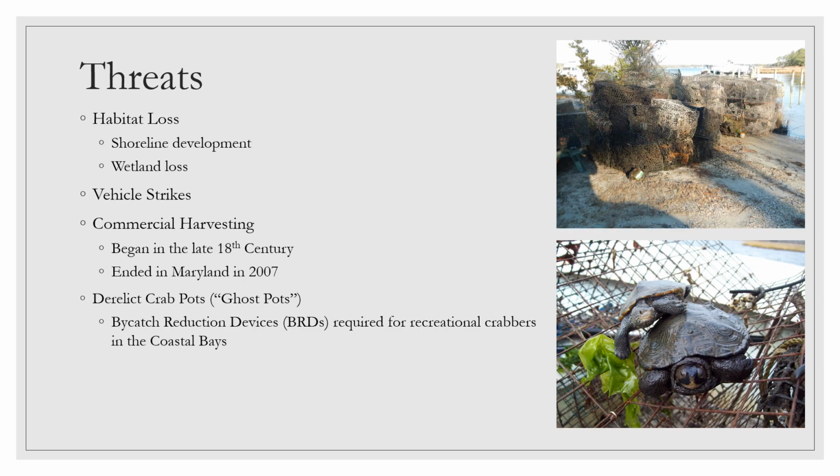There are a variety of threats against terrapins across their range, but also specifically within the coastal bays. One of those threats is habitat loss, between shoreline development and also wetland loss. We also experience vehicle strikes, both as the terrapins are trying to cross the road to get to nesting sites, and also when they're in the water themselves and are struck by boats.